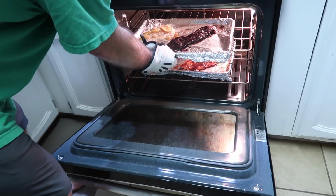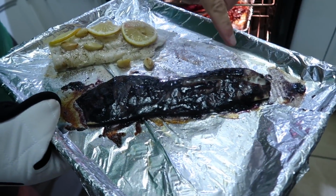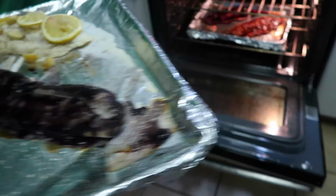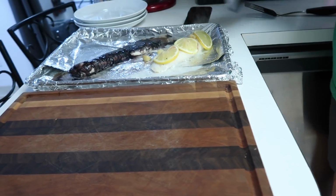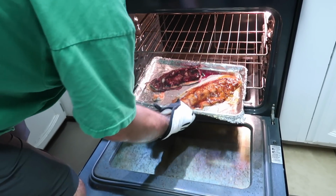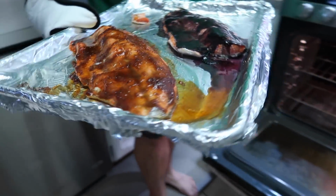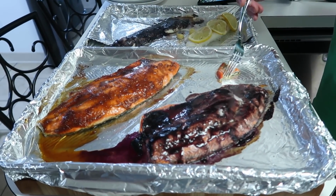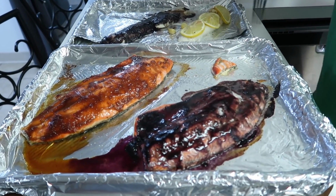Now with fish, what you're looking for is flakiness. And I can already see on the cod, it's pulling away. I did test it with a fork, so both of these I definitely know are done. So we'll set this right there. And then the salmon fillets were definitely thicker, but I also tested it in the middle, and those are done as well. Also, Missy's little piece is done too, so we're going to let that cool off and we'll give Missy some later.